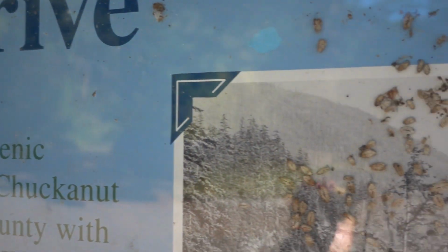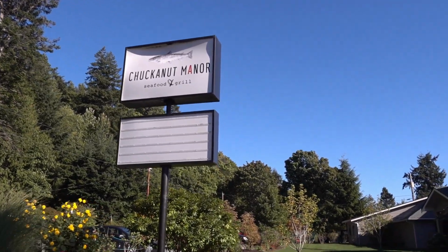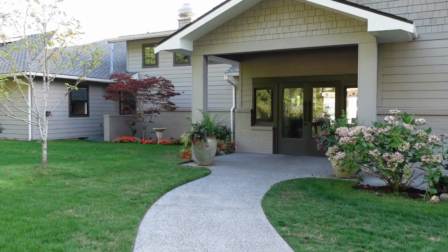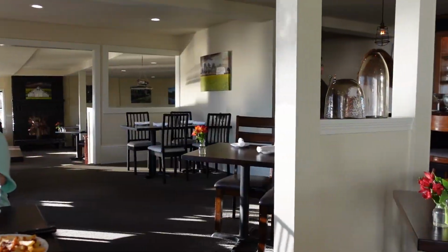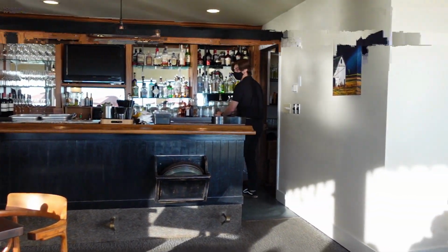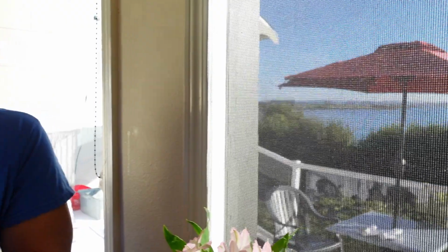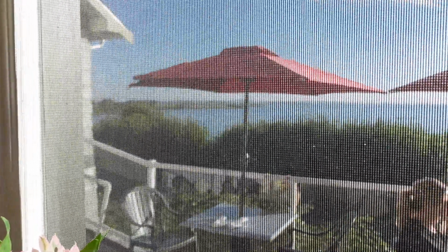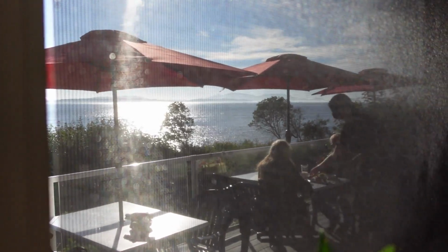We worked our way down to the restaurant called Chuckanut Manor. It's quite popular with the locals. It's been around for a bit of time now. Great food. And as you can see, the restaurant has beautiful views. Great to look out into the water, especially with that glittering sunshine. I have been here multiple times with my family and friends. A lot of people like to meet up and go on that scenic drive on Chuckanut Drive, and they stop here at Chuckanut Manor and come for that delicious food.